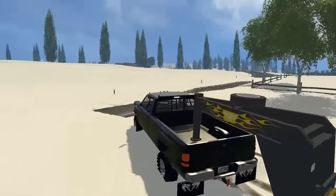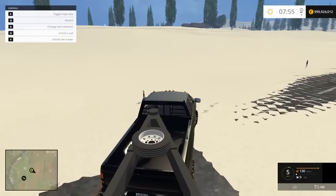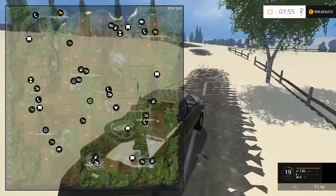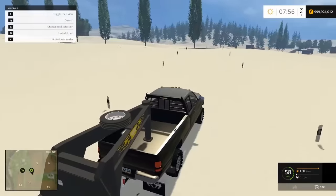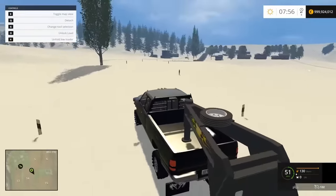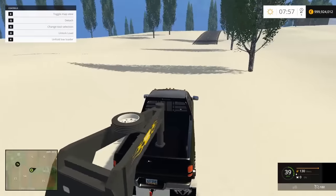This Cummins pulls like a dream. It seriously does. But I'm gonna kind of try and take it slow. I think we're gonna try and take it slow. It seriously pulls so good in the snow. Where are we going? We're going to go left. I think left is where we're going.